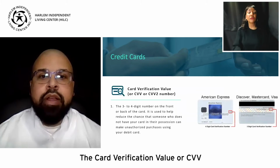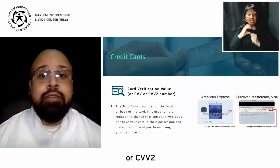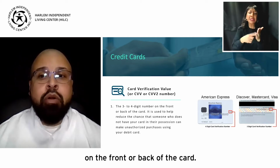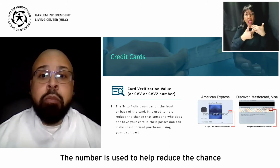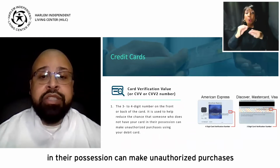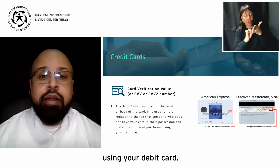The card verification value, or CVV, or CVV2 number is the 3 to 4 digit number on the front or back of the card. The number is used to help reduce the chance that someone who does not have your card in their possession can make unauthorized purchases using your debit card.